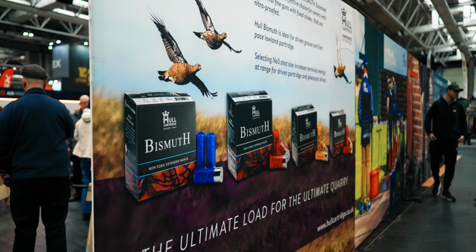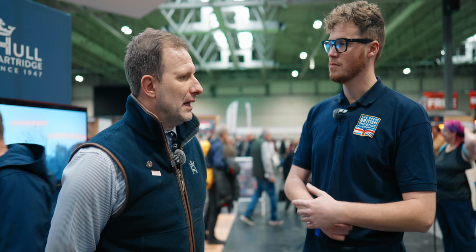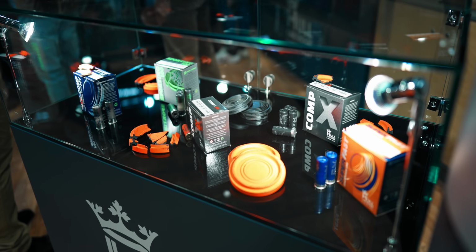Is it possible to make 410 steel shells? I know there's one company in America that does it, but I'm guessing it's harder with CRP than game. It would be, yes, it'd be tricky to find a payload that would suit the quarry or the clay pigeon for that. But we'll be starting with bismuth and then we'll go from there really. But it'd be good, yeah.